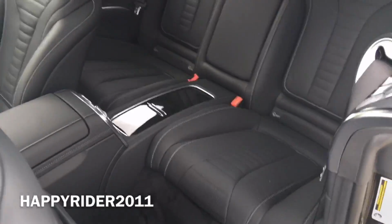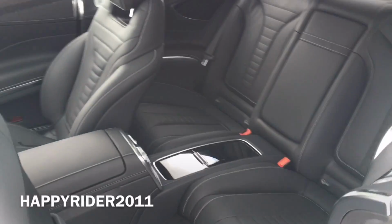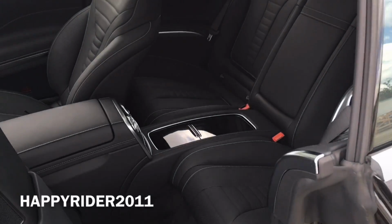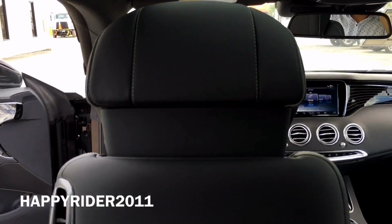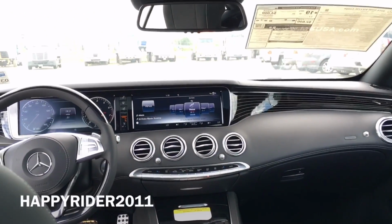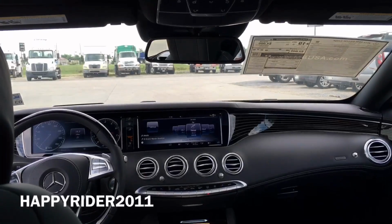Here's a quick look at the rear seat. And again, I really like the design of the seat in here. I am 5'7", and as you can see, I have no trouble with leg space back here. Even though it is a coupe, I have plenty of leg space and I feel fairly comfortable back here. Here's a complete view of the front when sitting in the back. And I really like the flowing lines trim.